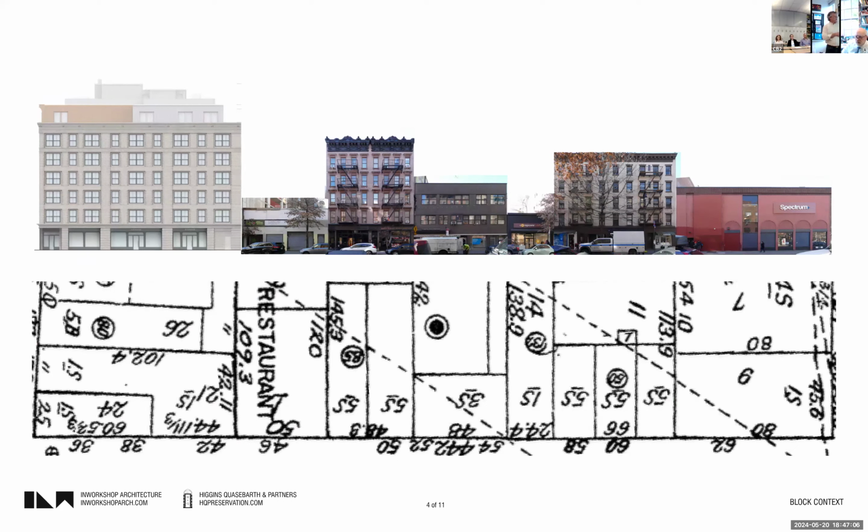The building to our east, which is at the corner of McDougal and West 8th Street, is currently under construction. The building is up, but it's all scaffolded. So most of the pictures that you're going to see are going to show the renderings from that building, which was approved by Landmarks some years ago. But our site is this 1-story, and then immediately to our west is a 5-story pair of tenements built together.